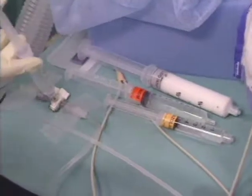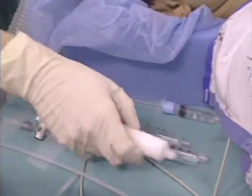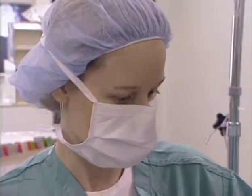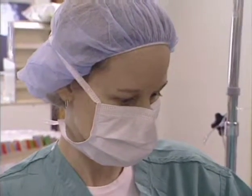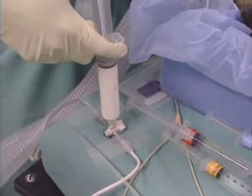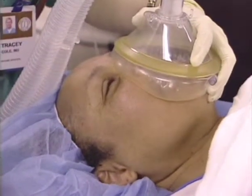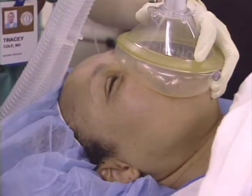Okay. You're going to give a little fentanyl? How much are you giving? Giving 50 micrograms. Okay. I'm going to give you some medication that'll help you go on off to sleep. It might sting just a little bit going in, that's normal, and that'll go away as you go on off to sleep. Just keep taking some nice deep breaths. We're going to take good care of you. Everything's going perfectly. Couldn't be better.